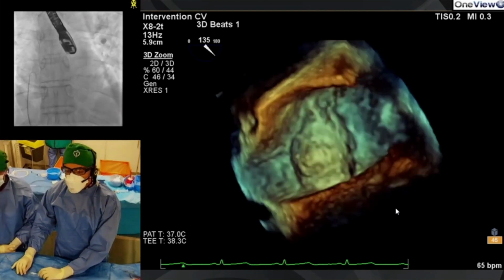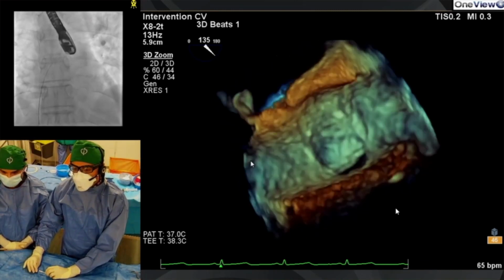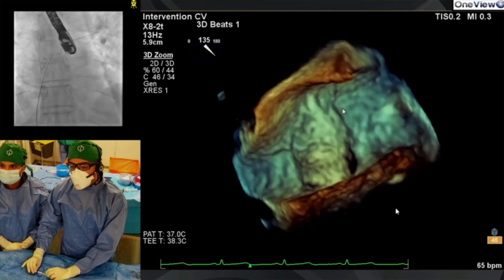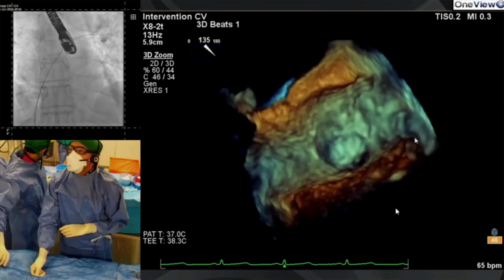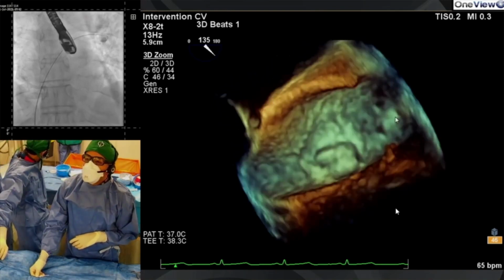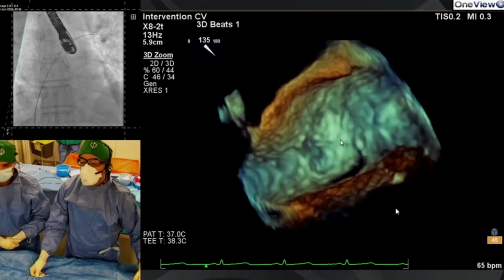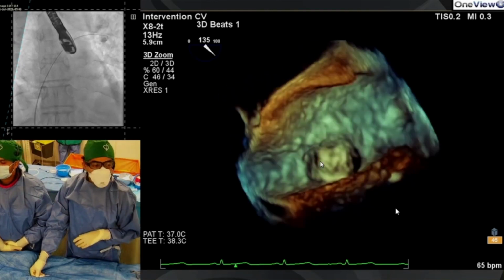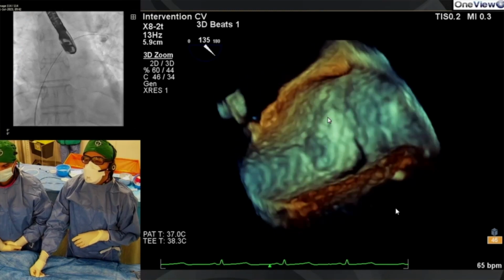So just to get your landmarks, you've got the mitral valve here. This is your LA view, so roughly 8, 9 o'clock. You've got this superior right vein coming in here. You've got the inferior right vein coming in here. And so in front of us is the atrial septum. This is all primum septum in front of us. And you can see how the septum is bouncing towards us intermittently. And you can see the opening of the PFO.